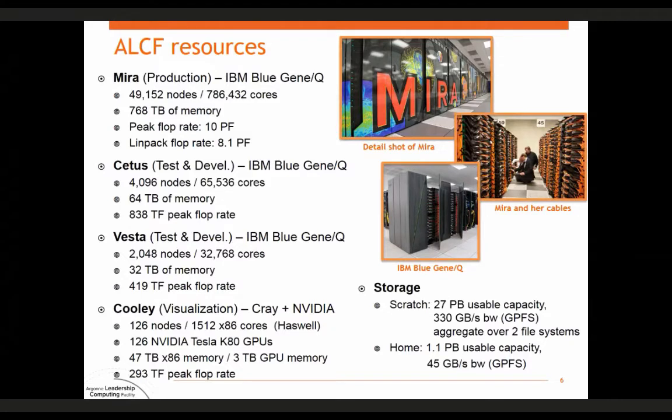Our main production resource is Mira, which has 49,152 nodes, or 786,432 cores, 768 terabytes of memory, a peak flop rate of 10 petaflops, and a peak Linpack flop rate of 8.1 petaflops.